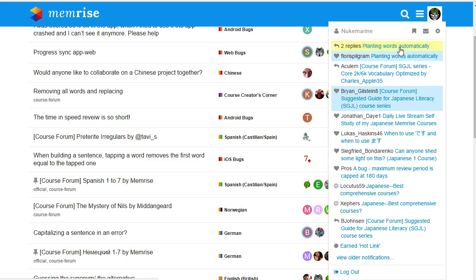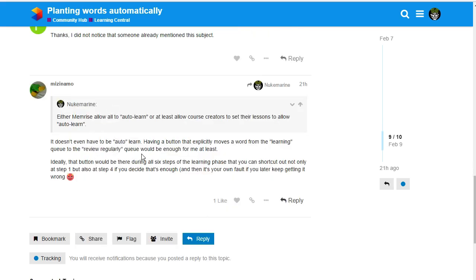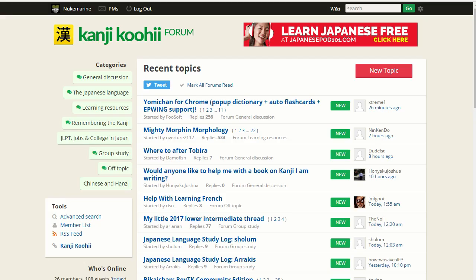Planting words automatically, and a couple replies for planting words automatically. Let's see what he's saying. This is the one I was talking about, and this guy had a good response. I think it's a possibility. It doesn't even have to be auto. It's just basically have a button there for any user to say, okay, I got it, boom, and learn it during that whole initial learning phase. Just per word. Yeah, I would agree with that. Just get it planted, then move it into review immediately once, and then get it ready for the 24-hour rotation. But anyway, we're going to keep pestering Memrise about that, and they're probably going to continue to ignore us because they know better, I guess. Or it might just be a database issue. I don't know. It's up to them.